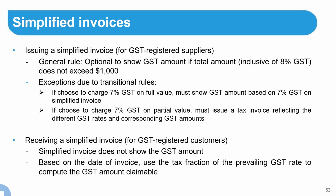Businesses may issue or receive simplified invoices from its supplier if the total transaction amount inclusive of GST does not exceed $1,000. For the purpose of GST, there is no need to indicate the GST amount separately on the simplified invoice. It is sufficient to just indicate that the amount on the invoice is a GST inclusive price.